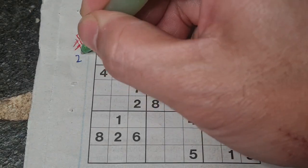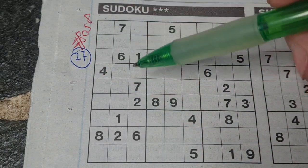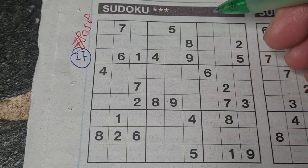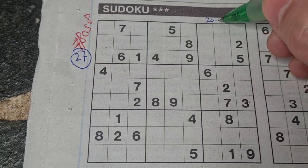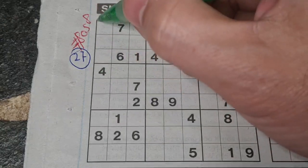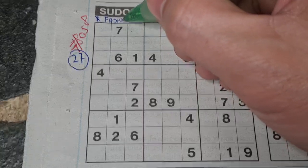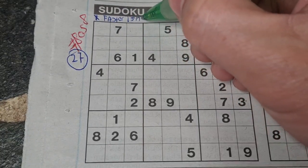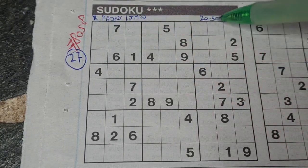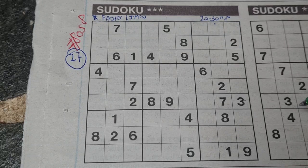27. Usually the Three Stars puzzle has 25. This one has 2 digits more. For a Three Stars puzzle, I need 20 to 30 minutes to solve. 27 should be a 1 star, faster than 50 minutes. Question is, is this a 1 star or a 3 stars puzzle? We don't know, we will see, so let's get started.